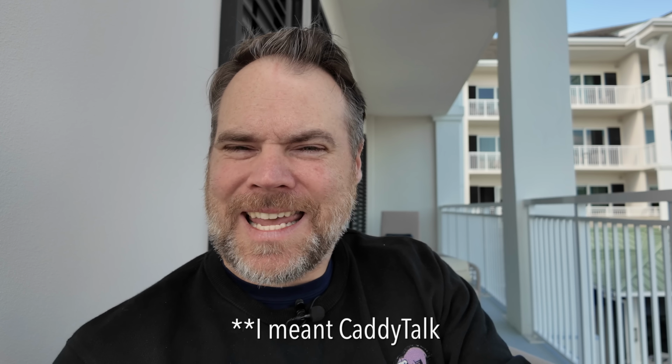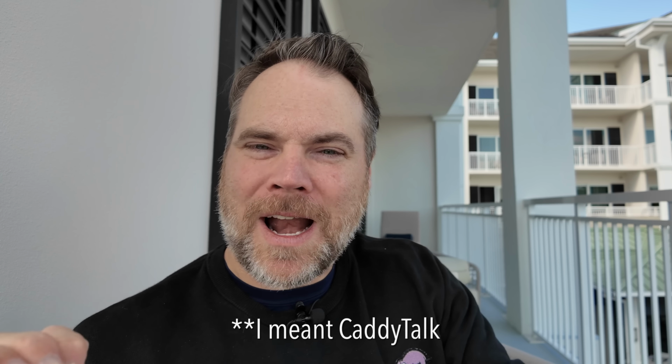On the flip side of that is Caddy Talk, which you probably know. They have a triangulating rangefinder. Well, the new rangefinder that they released at the show had a little pop-up sensor, and it pops up and reads the wind exactly where you are. Again, useful? Gimmicky? Both? I don't know, but that's one that I'm excited to take a look at.